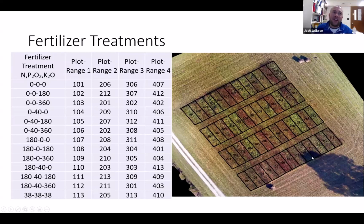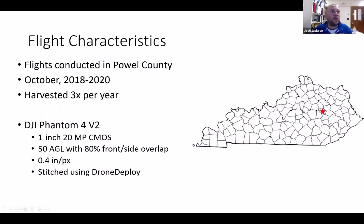Over the shadow part of some of our plots, we had to drop those plots from our analysis because we didn't think about the shadow when we were flying. A lot of times we have to think about when we're flying. We're within Powell County, and I flew from October 2018 to 2020. This started out as just a flight to get some good images for extension presentations, and then we actually looked at it and thought there was a difference between the plots that we could visualize. So we went ahead and analyzed it and saw that there is.